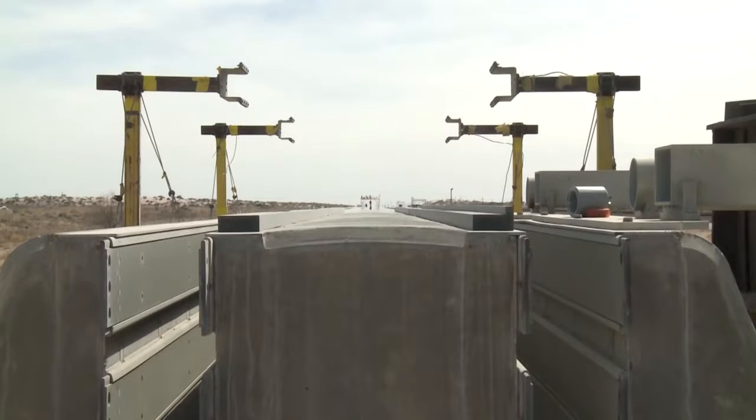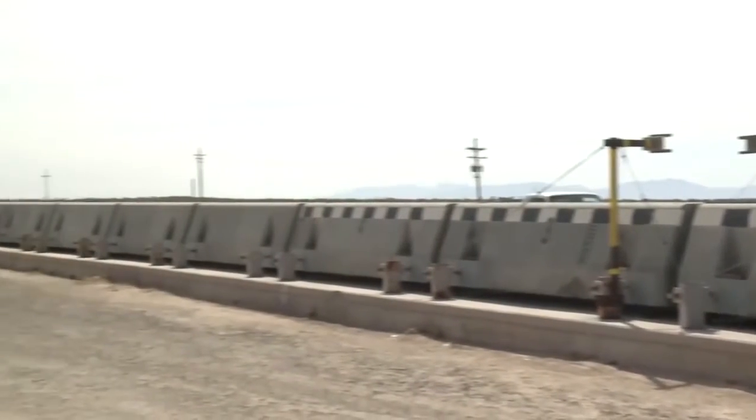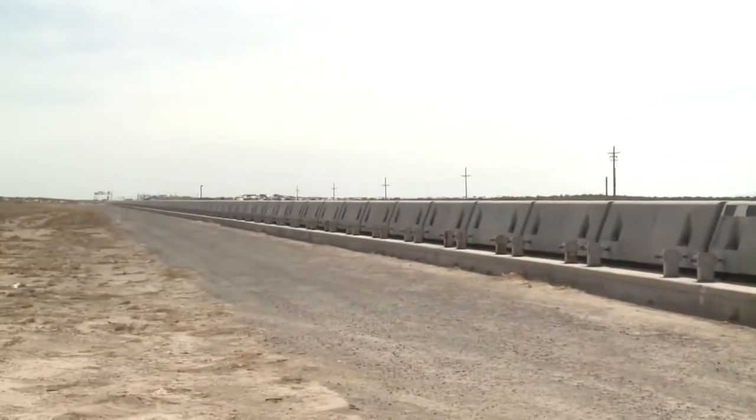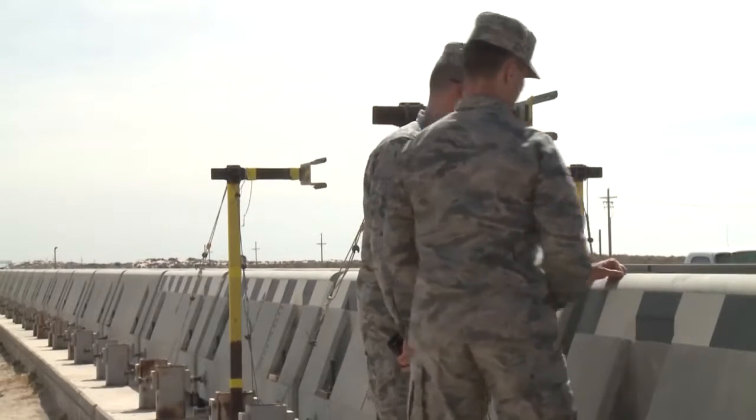There's like a layer, kind of like a good thermos would be. Right up here, you can actually see the remnants of some of the screen up here.